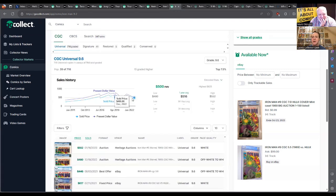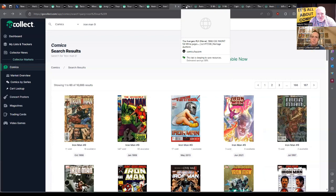Oh, there's the 9.6. What did the 9.6 go for? 400 and something, which given the 1,400, that's pretty good, isn't it? So the 9.6 is actually a good price, or the 9.8 is overpriced. One of the two. Interesting. No, I don't collect Iron Man, so I won't be going out and buying this. But it's interesting to look at. Interesting one. Okay, what have we got next?